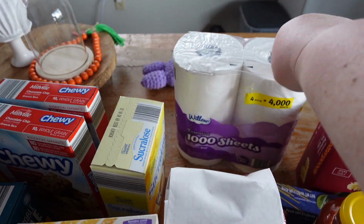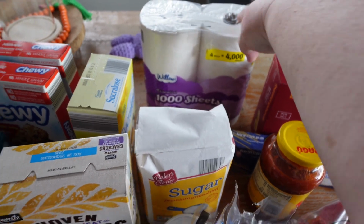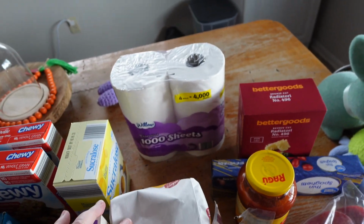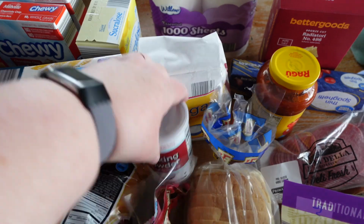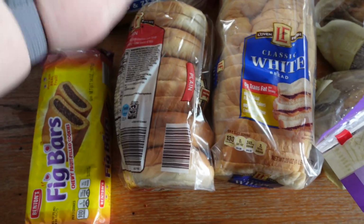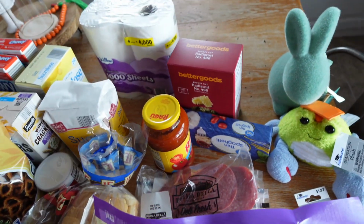We usually buy the giant pack of toilet paper. They were out of it, so I grabbed this 4-roll just in case, because I'm not quite sure what we have in the closet. So better safe than sorry. It's out of white sugar. I'm almost out of baking powder. Of course, bagels, white bread. All right, that's everything from Aldi's.